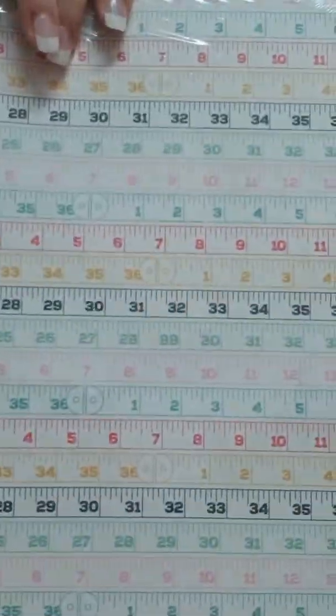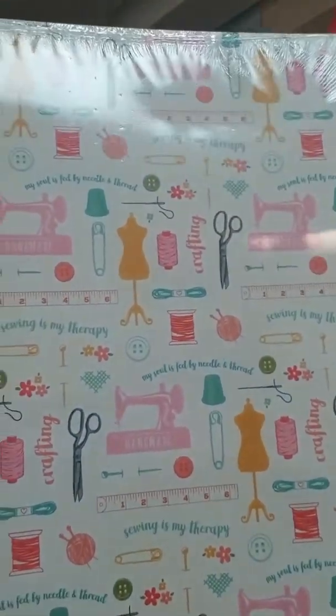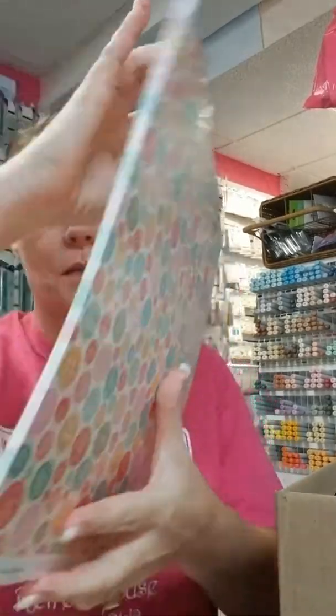This one has your rulers on the back side and a pretty floral print on the front. This is for all you sewers out there and seamstresses. We've got the sewing machines and the mannequins and your scissors and your spools of twine and yarn and bobby pins, and all those other crazy things that I don't even know what they are because I am not a quilter or a sewer. I can barely get a hole in my kid's knees sewn back together, but I can manage to do that good enough that they'll wear it.